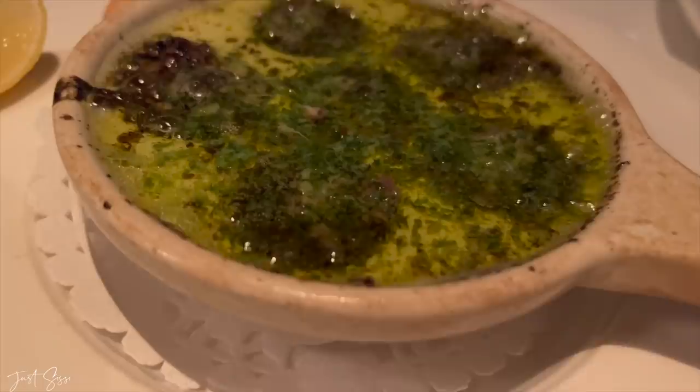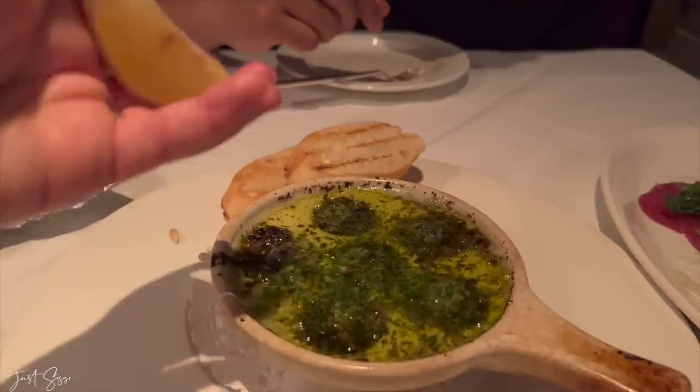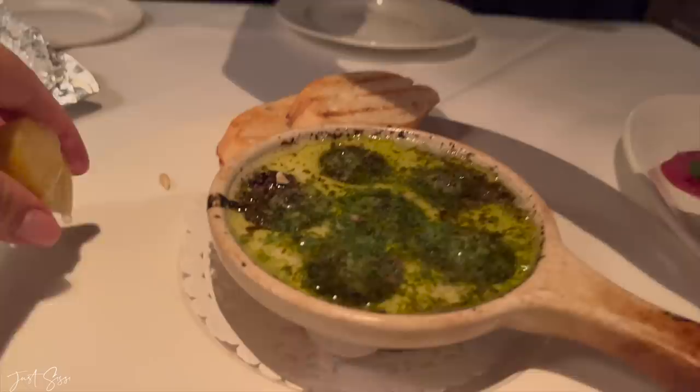Escargot. Ooh, it's bubbling. It's steaming hot. Should I just pour the lime on here? Or the lemon? Lemon, lime. Lemon. Yeah, it's a lemon. Slippery hands. Here we go. Sizzling. Still hot.